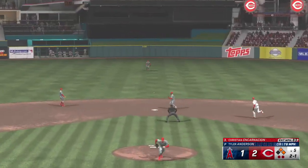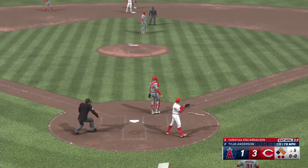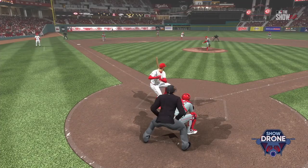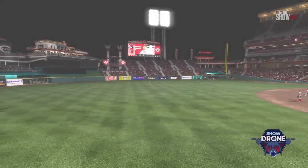Back to the mound, and it finds its way through for a hit. The throw in, not in time. He's safe. A run comes in on the play. Oh, here we are, third time through the order, and this is where we see the OPS jump up. Manager might have to go to the bullpen a little bit sooner than he anticipated.